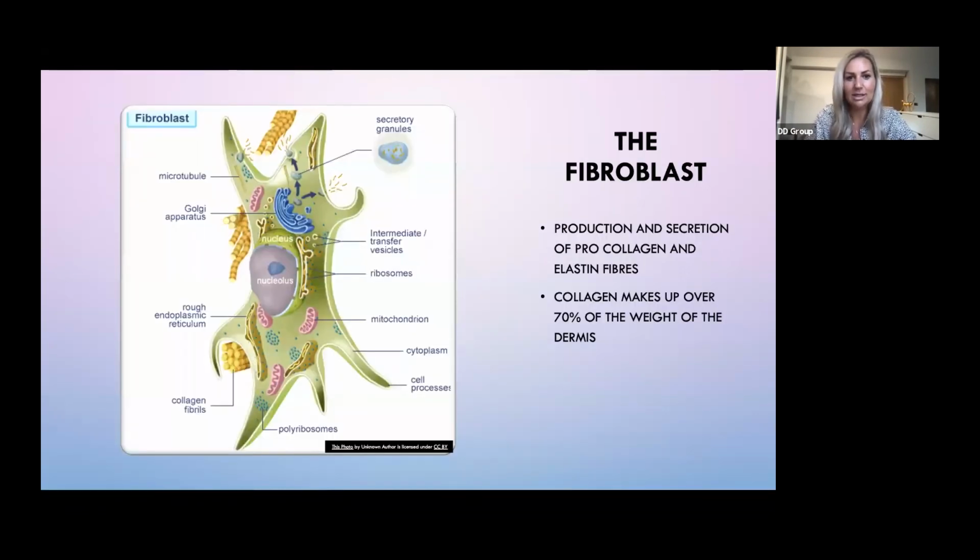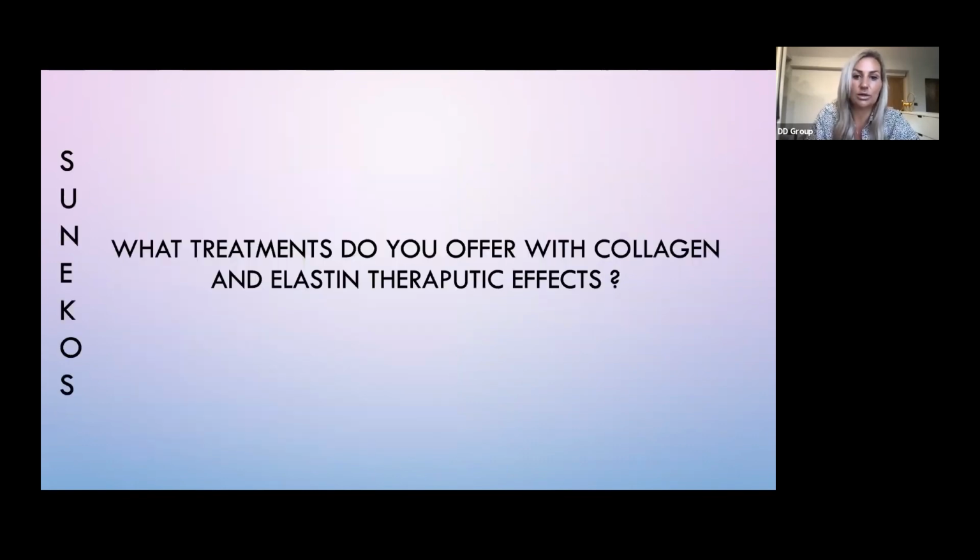Fibroblasts, so here we are. These are the little juicy boys that go around making collagen and elastin for us as well. So these are the important ones that we need to feed with our fibroblast fuel, which is within SuneKOS. And this is, in my opinion, the scientific game changer. So understanding the science, again, talk about that fish tank analogy, the fish that we need to feed, the collagen, the elastin, how we're going to feed them as well. We're going to do that with the amino acid complex that we have within SuneKOS.